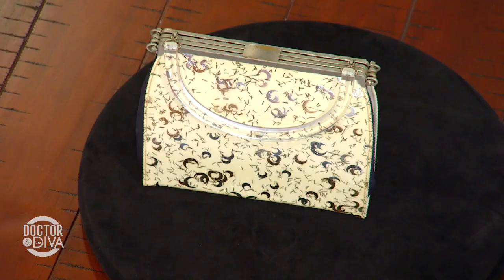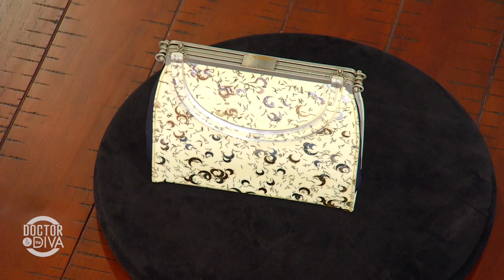Tell us about your bag. Well, it was a bag that the purse was owned by my mother. We've had it about 27, 28 years. It was in the garage sale. My mother passed away in 1992.